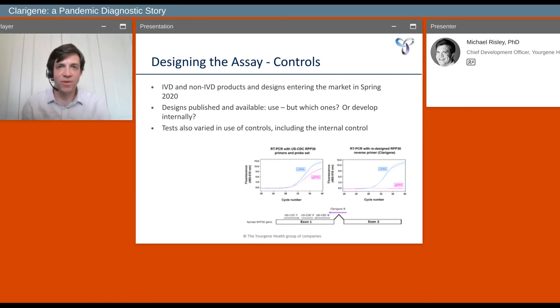The design of the internal control was therefore critical and should control for all steps in the process from sample collection through to analysis. Initially, we tested a CDC design, and this worked well. However, after reviewing the design closely, it was clear that genomic DNA could also be amplified by that particular primer and probe combination, meaning any contaminating DNA would also amplify, rendering the control ineffective for reverse transcription. So we put together a new design that would span the exon 1 and 2 boundary of the RPP30 gene and confirm the absence of amplification from genomic DNA, but also observing amplification from a human RNA sample.